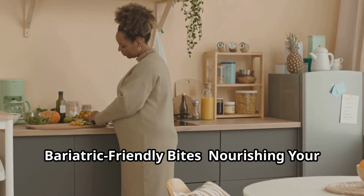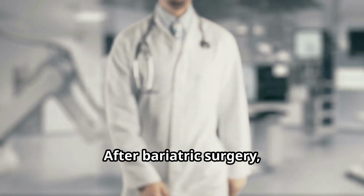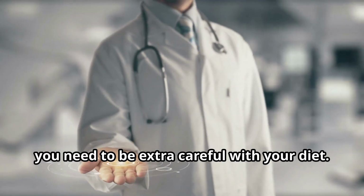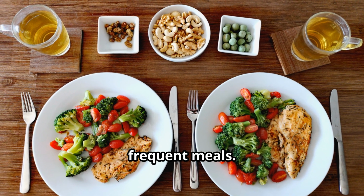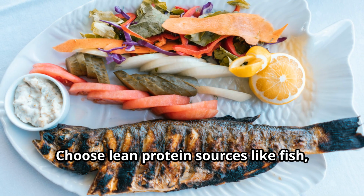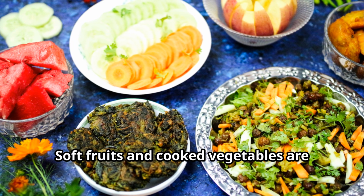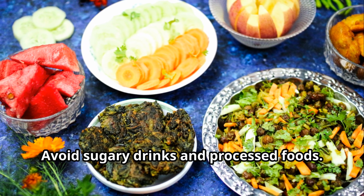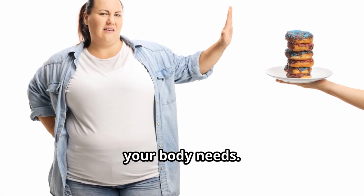Bariatric-friendly bites. Nourishing your new tummy. After bariatric surgery, you need to be extra careful with your diet. Your stomach is smaller now. Focus on eating small, frequent meals. Choose lean protein sources like fish, chicken, and beans. Soft fruits and cooked vegetables are also good choices. Avoid sugary drinks and processed foods. These foods won't provide the nutrients your body needs.